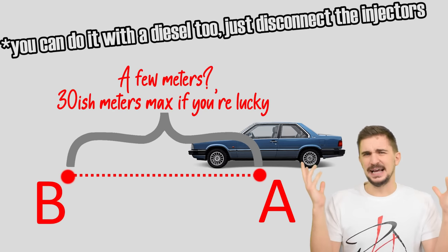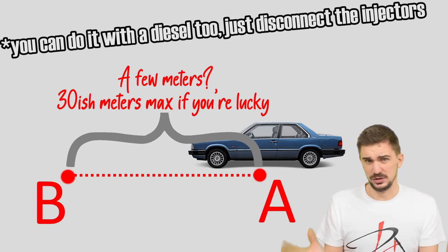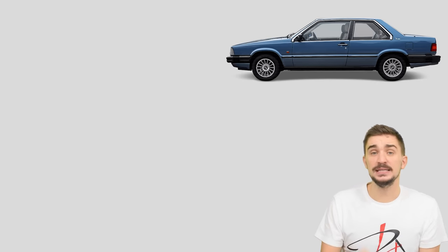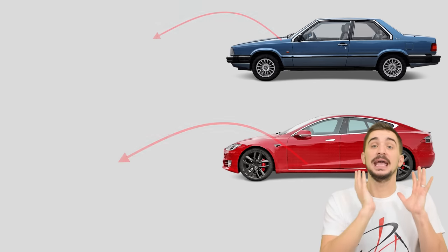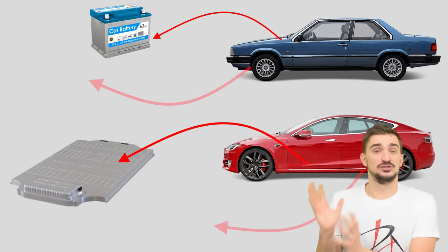And why did I even make this stupid bet? What's the point of all this? Well, the point is that I wanted to make a point. The point is that combustion cars inside them have the very same basic components that electric vehicles also have inside them. And that is a battery and an electric motor.